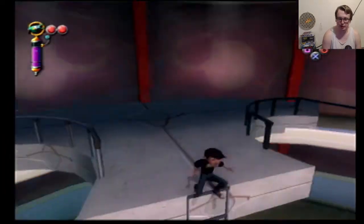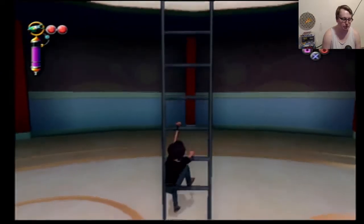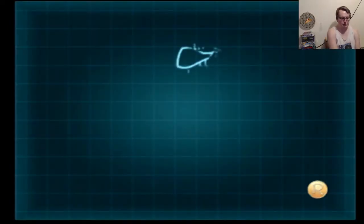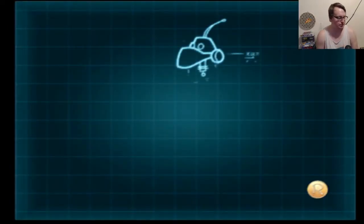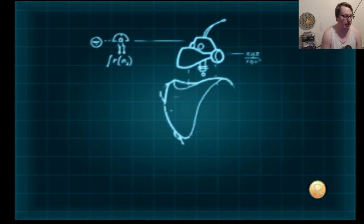Okay, hold on. Just want to use the ladder. That's it. That's all I want to do. Please. There we go. And then McAfee can just fuck the fuck off. This might be the shortest we ever play a game. This game sucks.